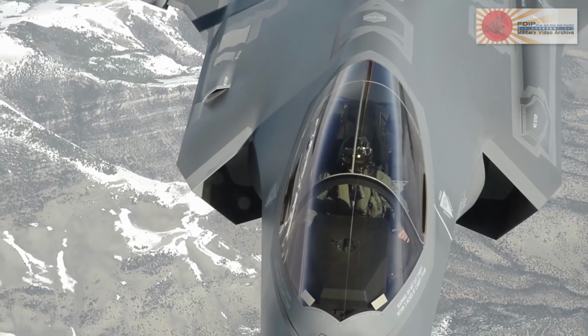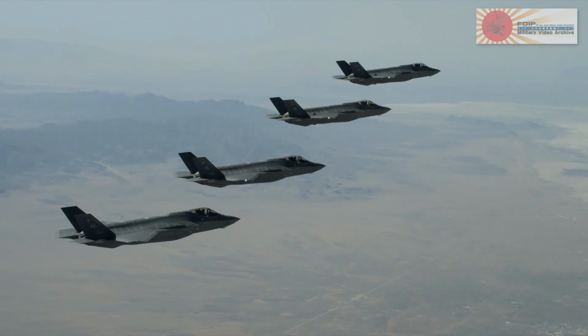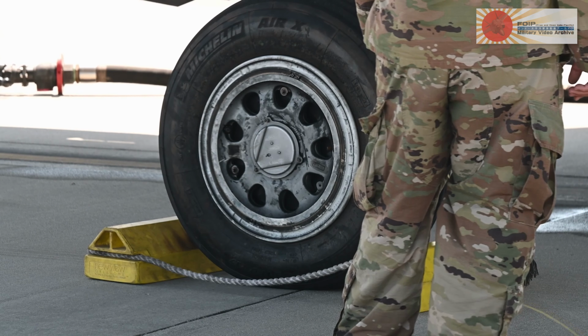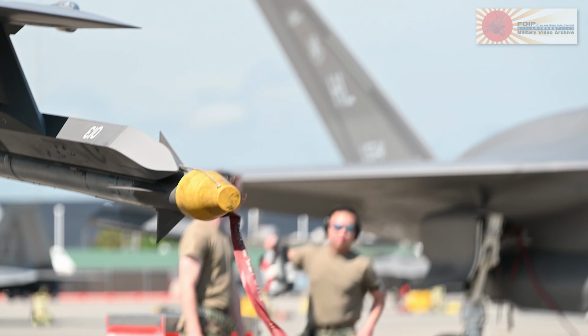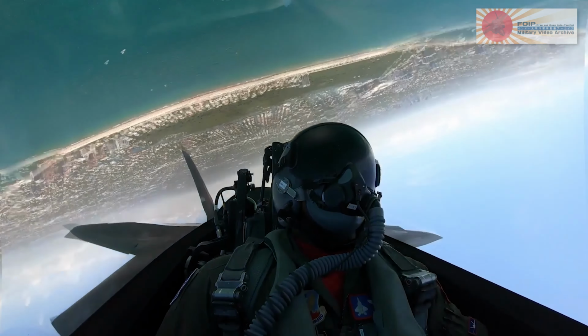The concept behind operating at two different bases is the foundation of ACE, or Agile Combat Employment, which the 419th is looking to validate as a deployment method during their time in Savannah. We're practicing moving that footprint to include maintenance, to include all the support assets, not just the aircraft and the pilots, but the whole enterprise moving and deploying. The culmination of this effort allows the 419th to take on a unique type of training, low-level, high-speed flying over a vast body of water.